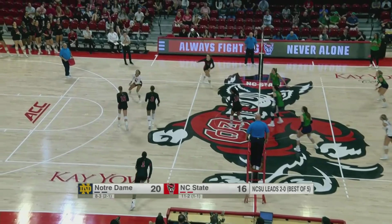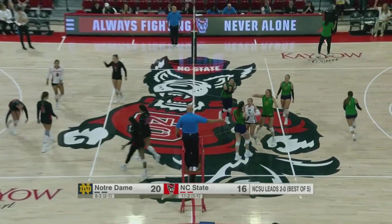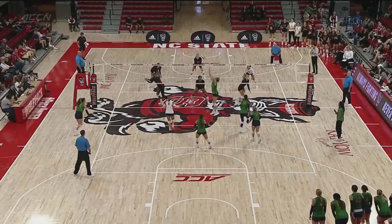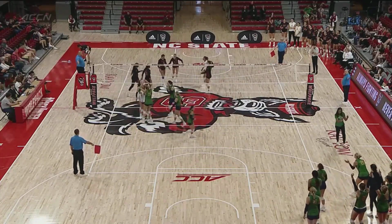Palazzolo is kept up. And Stokes clears it. Drunick back to her. One of the best in the ACC. 5 kills in this set for Palazzolo. Great job from her by finding that seam of the NC State block and ripping it away.